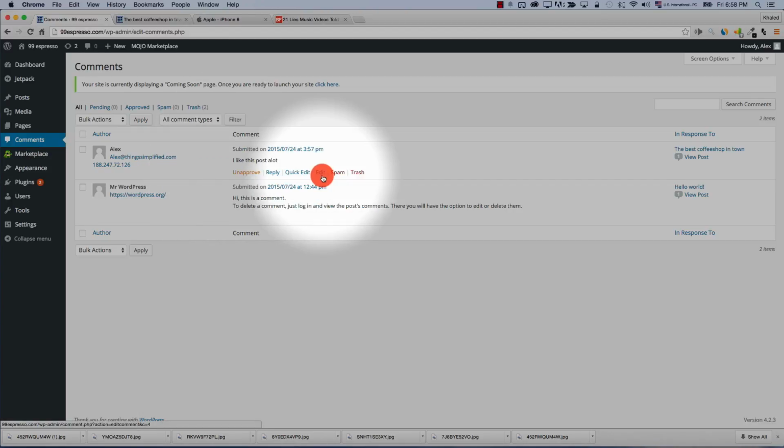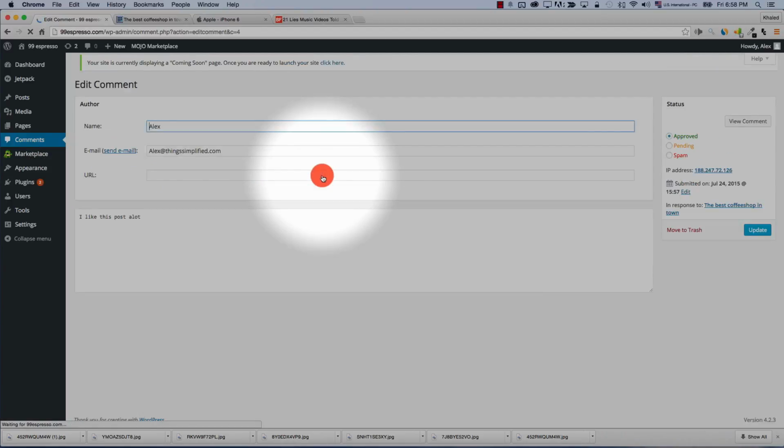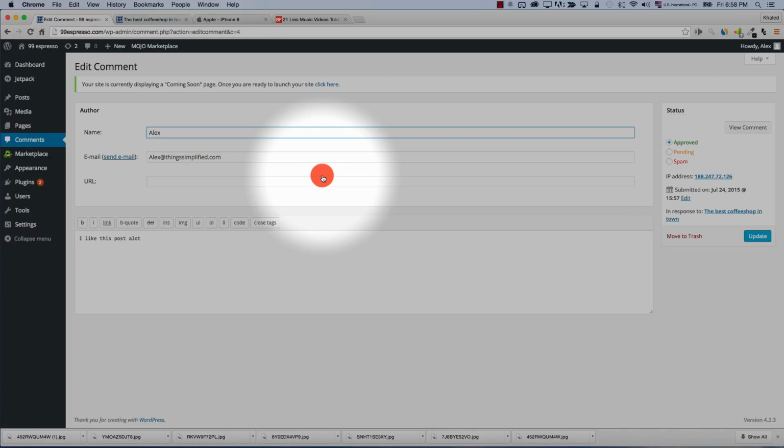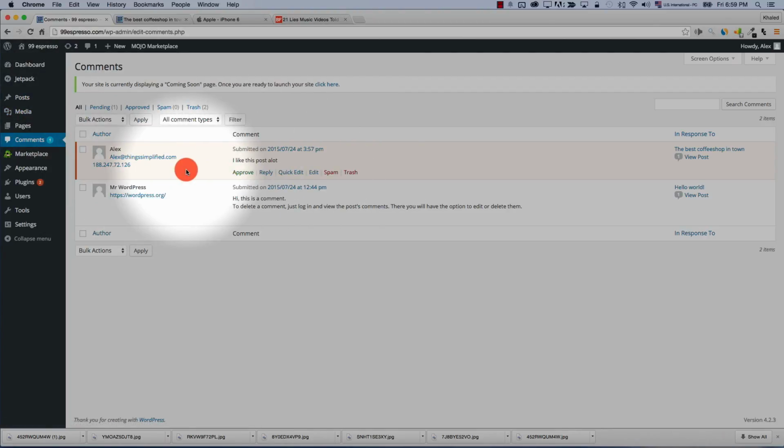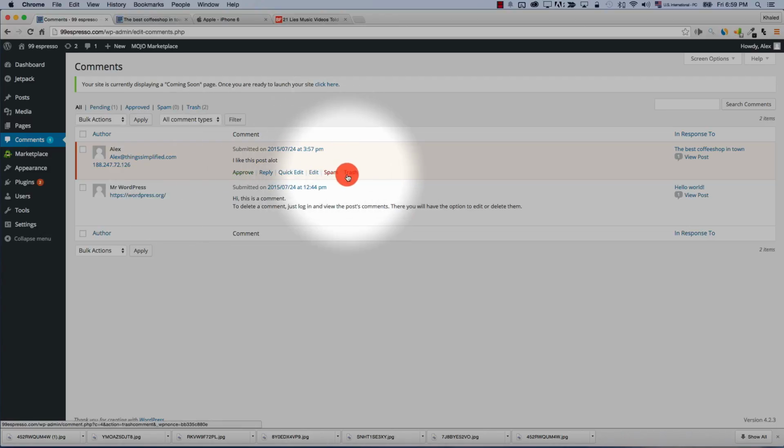Then I can edit the comment itself. So that was quick edit. Now I can edit everything, the email, the name, all the information. And finally, I can mark this as spam, which will prevent this particular person from ever commenting on the site again. And I can finally trash the comment.